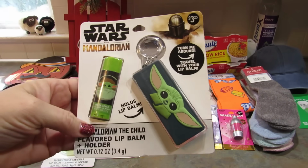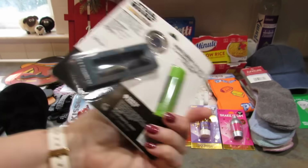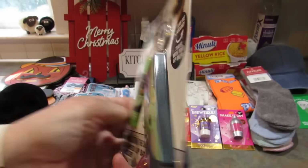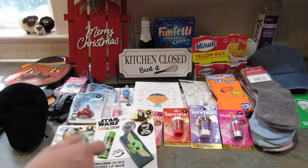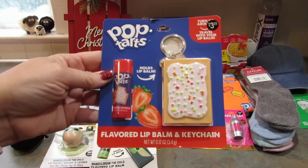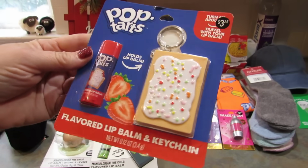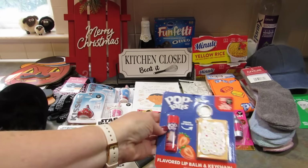They had this one. It's green apple flavored lip balm, and it comes with a lip balm holder. You just turn it over and put it in there. It is so cute. Look how adorable. They had a Pop-Tart version. Now, I don't know what flavor it is. Maybe it's Pop-Tart flavored. It just says flavored lip balm and keychain. Again, you put the lip balm in the Pop-Tart.